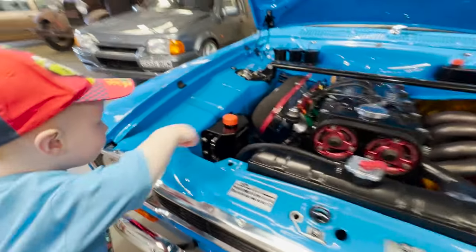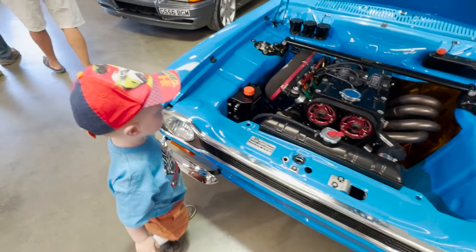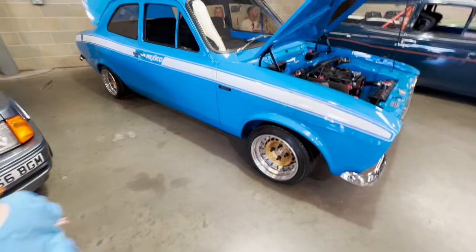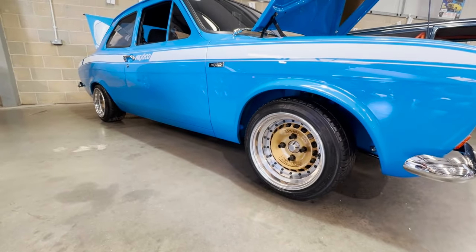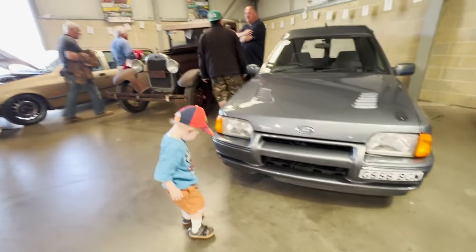What can you see? That's an alternator, isn't it? Yeah? Seen the wheels on it? Look at the wheels. They're cool. Big compomotive TH split rims. What have you seen? A fan? Yeah, the radiator fan. Oh, look at that old one.